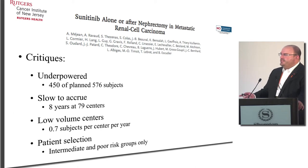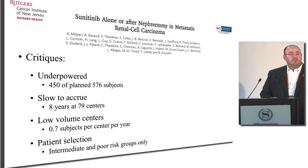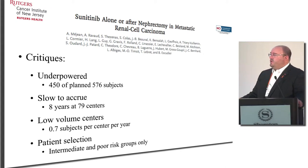In terms of critiques, it was a large study, but it was also underpowered. When they did their original statistics, they figured they needed almost 600 subjects, 576, and they got 450. It also took 8 years at 79 centers, so that averaged out to less than one person per center per year.